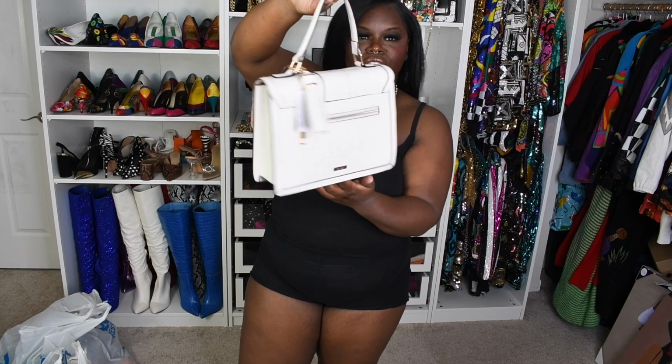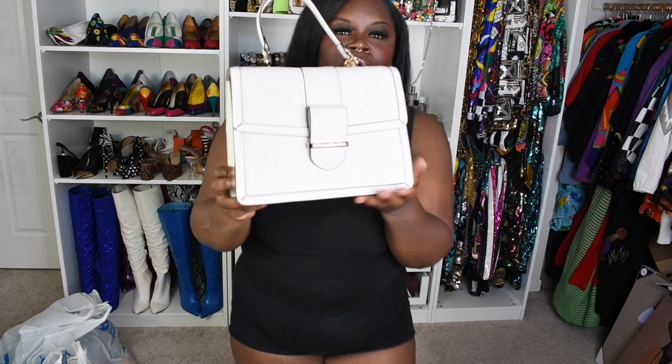First up is this little number. It is an Aldo bag. Let me get a little closer so y'all can get in on the details. Y'all see that? It's an Aldo bag. It's like this white cream color, and then super, super cute on the inside. Freaking love it. And then it has the Aldo symbol right there.